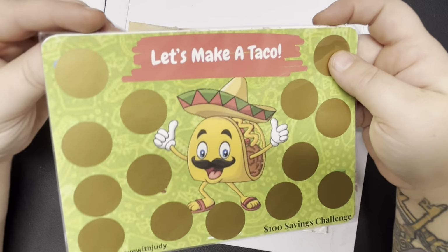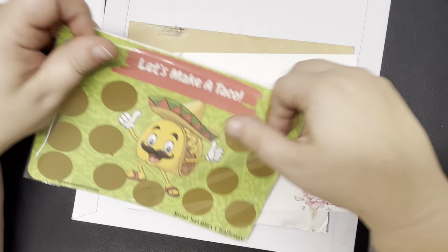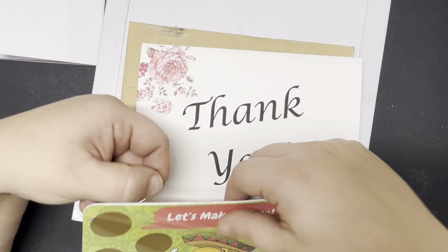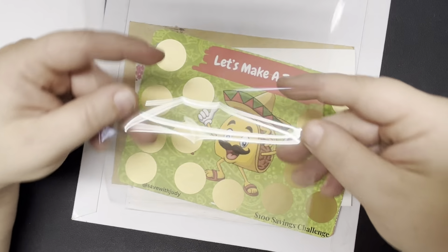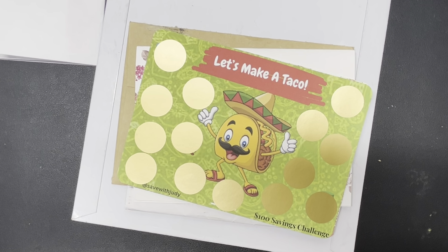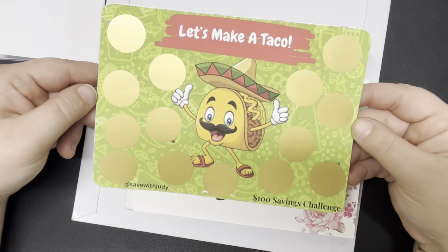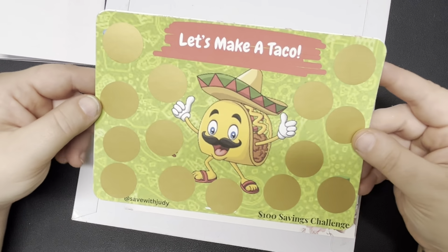So she was giving these away with one of her giveaways that she just recently did. And I just thought these were too darn cute. And they kind of go with what I am doing. And she has a little thank you sticker on there. She has, it's kind of going with a theme that I did for a couple of my challenges that are already up on my Etsy store. So if you haven't been by lately, I added quite a few new savings challenges.